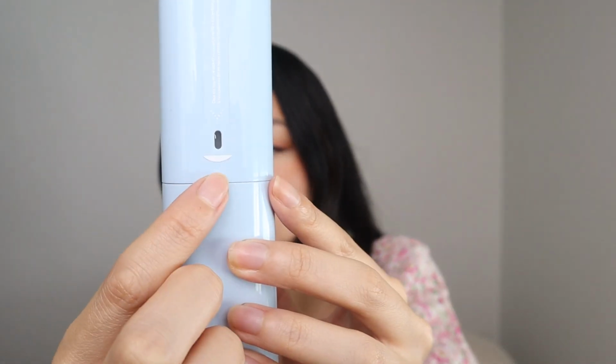Oh wait, this says once the hole turns red, get ready for a new bottle. No way. That is so interesting. I was wondering how am I supposed to know? I guess I still have a decent amount left. I'm surprised because I use this pretty much every single day. So I've been enjoying this for some extra hydration.